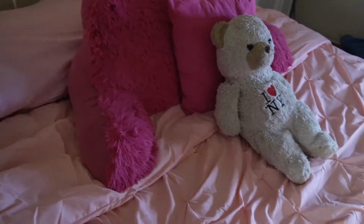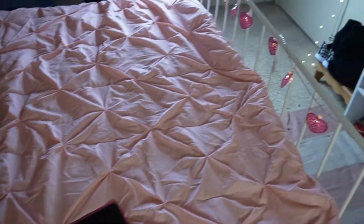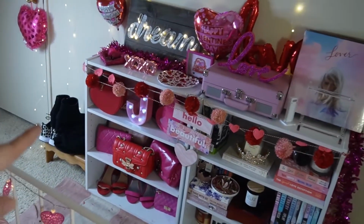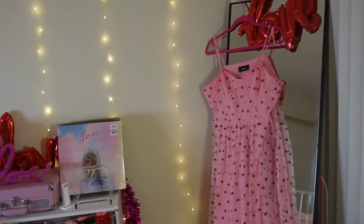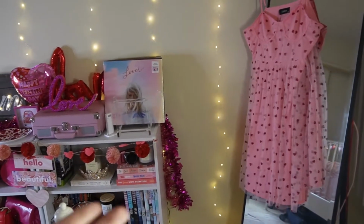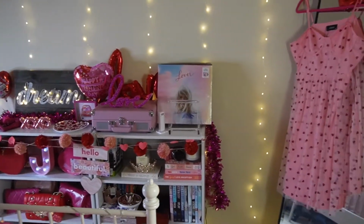So that is what my bed looks like, all made. And then we have my shoes in the corner, and then the bookcase, and then this corner I'm really happy with too. So that is my Valentine's Day bedroom room tour. I feel like I'm going to end the video this direction because it's very pretty. I can't wait to film all my other videos with this background. I'm so happy with it. I love how I decorated it.